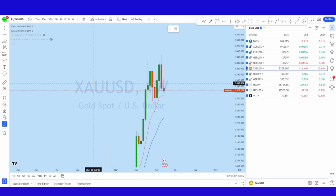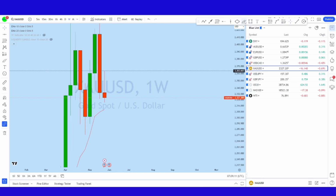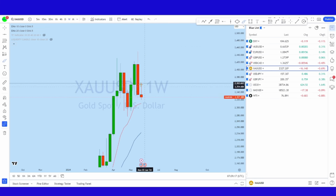Now if we look at this resistance line, this weekly resistance, we are expecting gold to bounce and then to retest and then to continue to drop to the downside to create a new lower low.